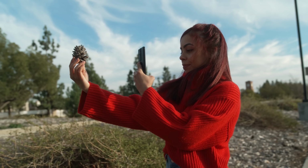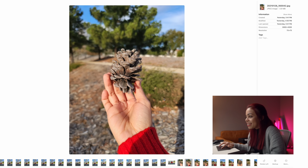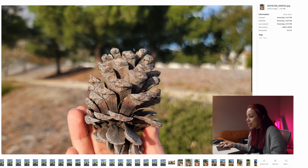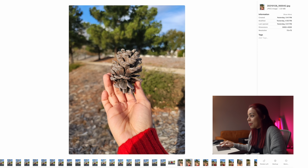It is pine cone time. I took a lot of photos of a pine cone in my hand. This looks really good though. The focusing on there is nice. It's sharp, got some detail. This is with the main wide. Got those nice little bokeh balls on the back.